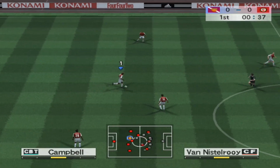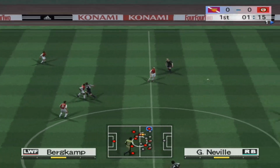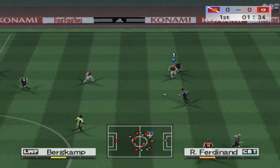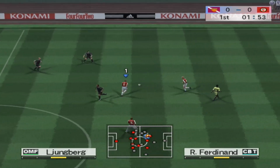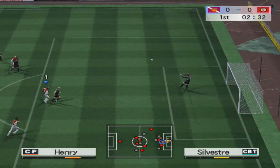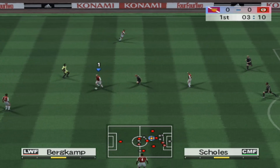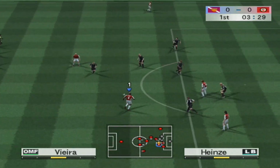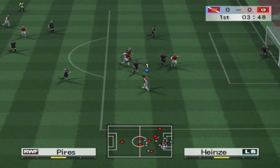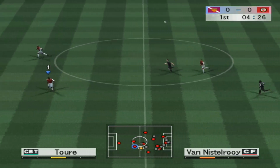Check the sides now. Playing from the right will be Man Red. Playing from left to right are North London. It's a long shot. Nyumba. Vieira. And he's having a go. Clear.